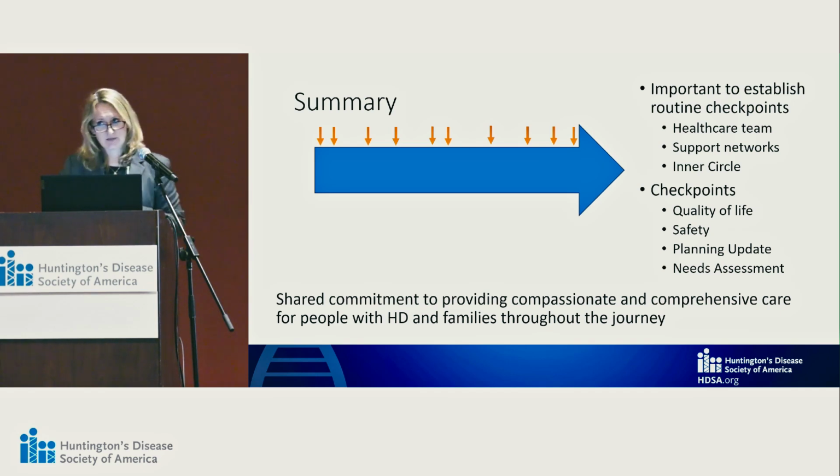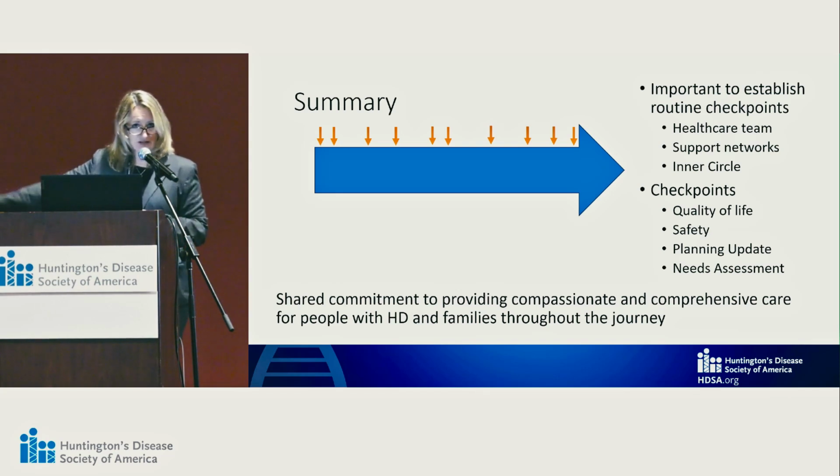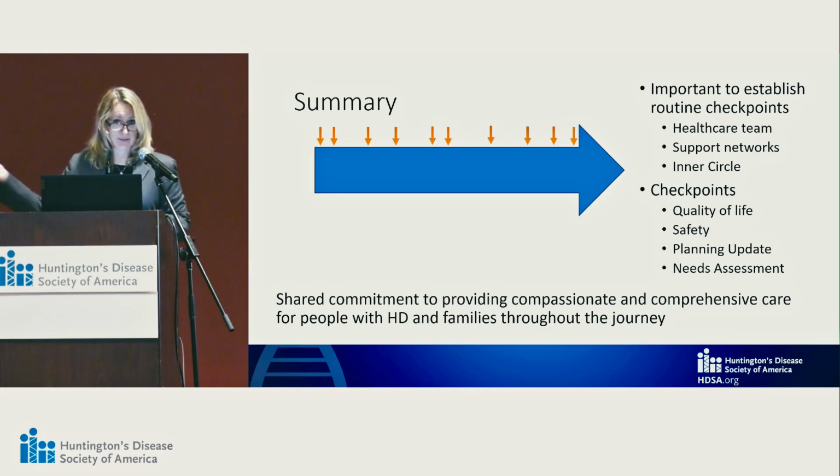And then a needs assessment. How can we make the home safer? Do we need more equipment? Do we need more activities? Do we need more physical therapy or exercise? The answer to that is always yes. Insurance companies limit how much physical therapy we can provide, but we try to get crafty in trying to ensure that that's still provided as well.